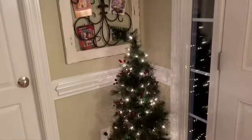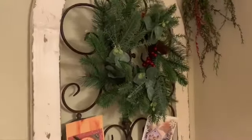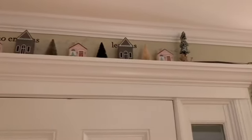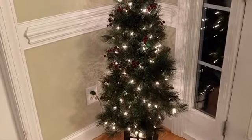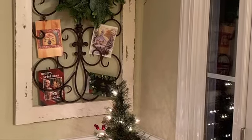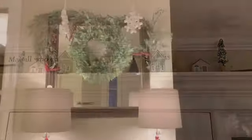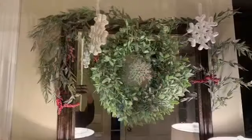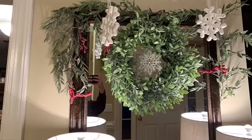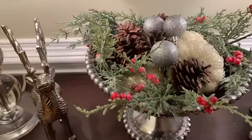As you walk into my home, you are greeted by a small tree with some red berries and a natural wreath. This year my theme was natural red berries, cardinals, snowflakes, and guests who enter my home are greeted to what the rest of the home looks like by the way I have my entryway table decorated.